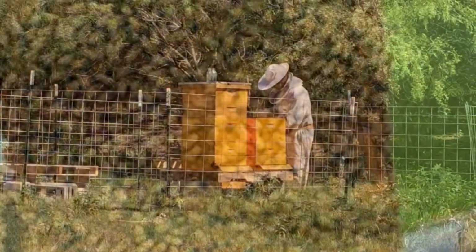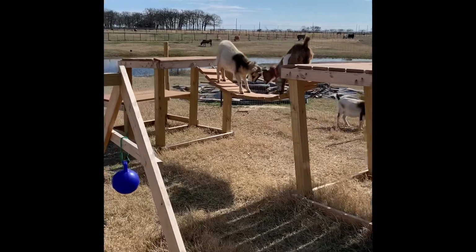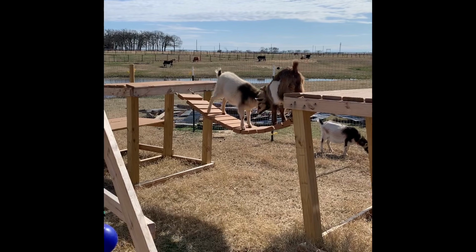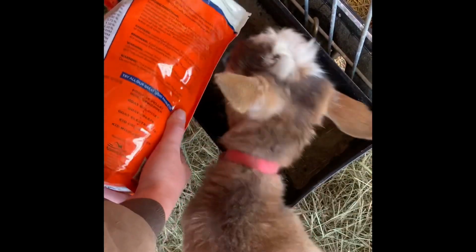Not much to do with the bees in the wintertime, so here's some pictures. Just giving them some minerals and some baking soda for digestion.